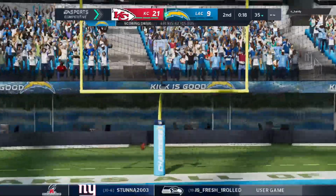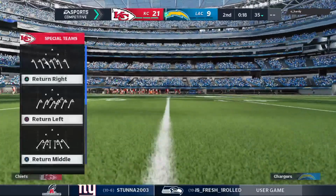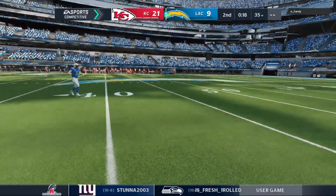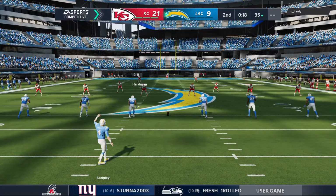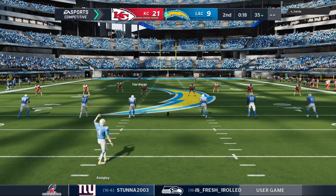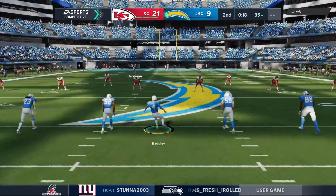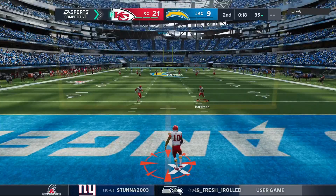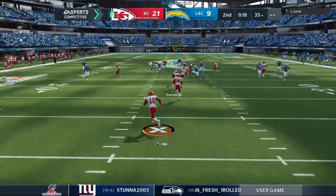And they're able to cut the deficit to 12. Makes the score Chiefs 21, Chargers 9. Mike Badgley to kick off for the Chargers. So not much time to speak of remaining in this first half as the kick's away. Fielded near the back of the end zone.